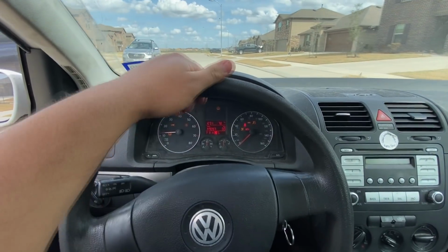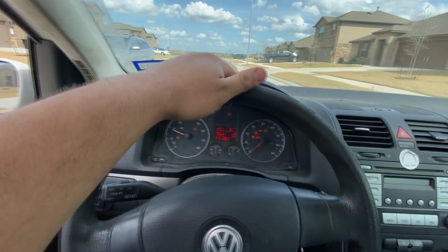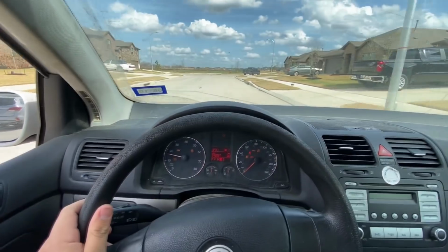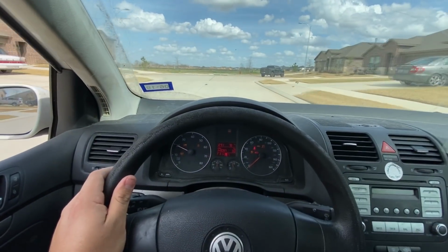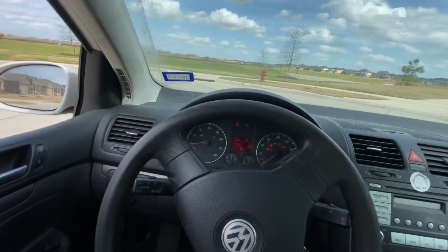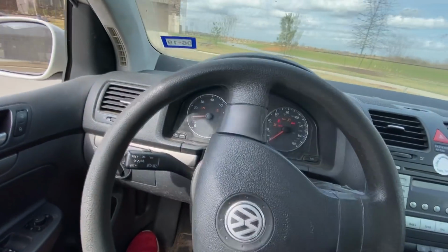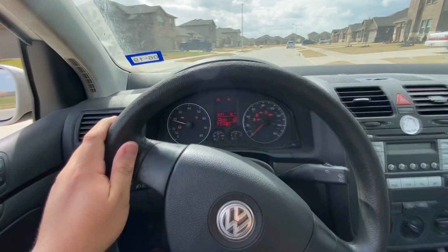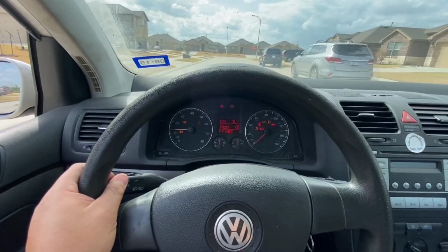All right, guys, so I'm just taking this thing down the street. I'm accelerating, and you guys can see that our speedometer is not moving. I'm probably going at least 20-25 miles an hour there, but again, our speedometer is not moving. So let's get this thing back to the house and let's go ahead and hook up the scan tool.